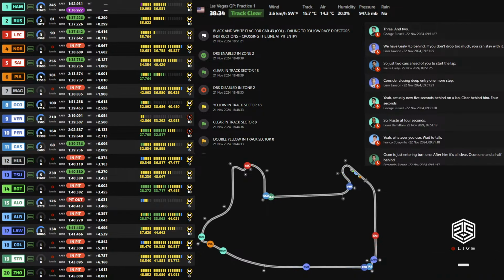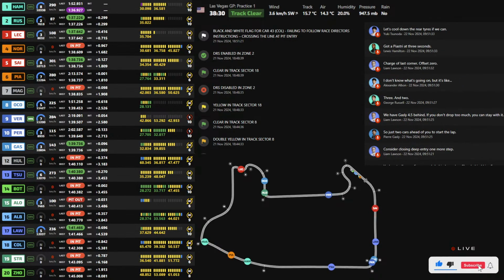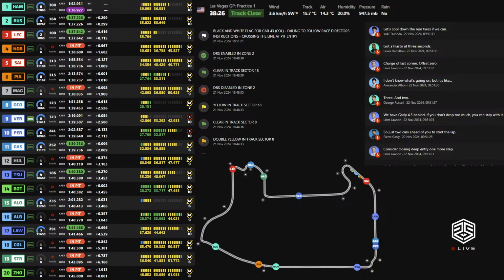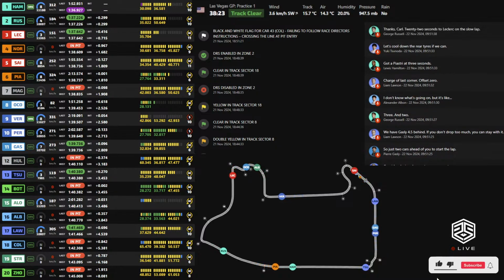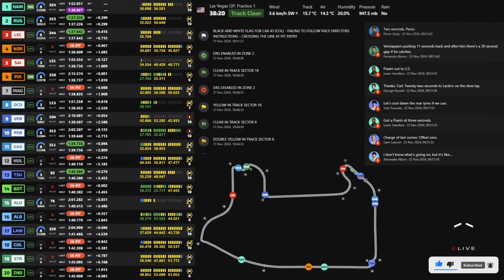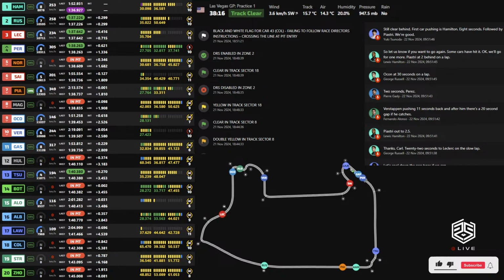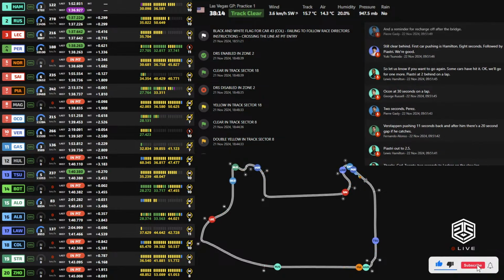And Oscar Piastri on his lap now as well, behind, but lost some time through sector 2. Could be a bit of traffic for him as he goes through there. He's behind Lewis Hamilton right now on track, as we're watching Sergio Perez come round now as he approaches the finish line to get his lap in, and there he goes, fourth fastest.